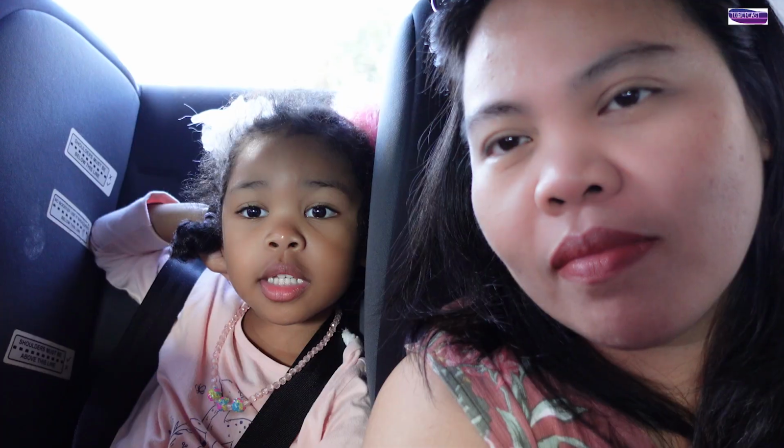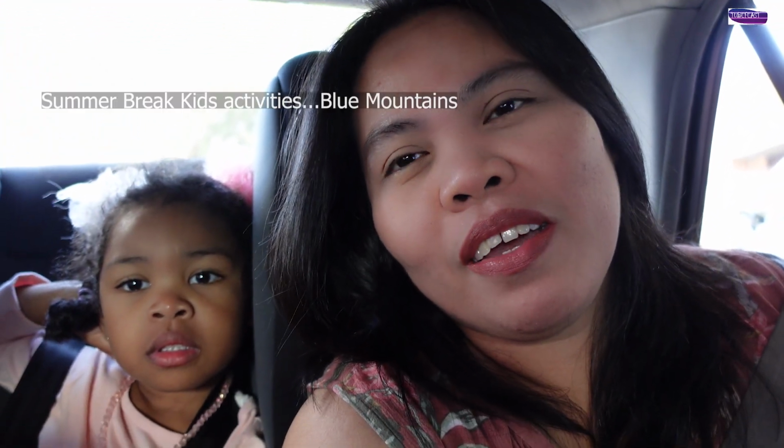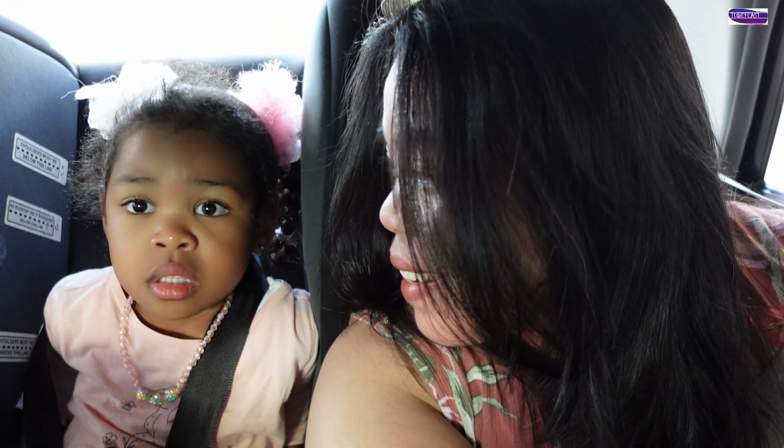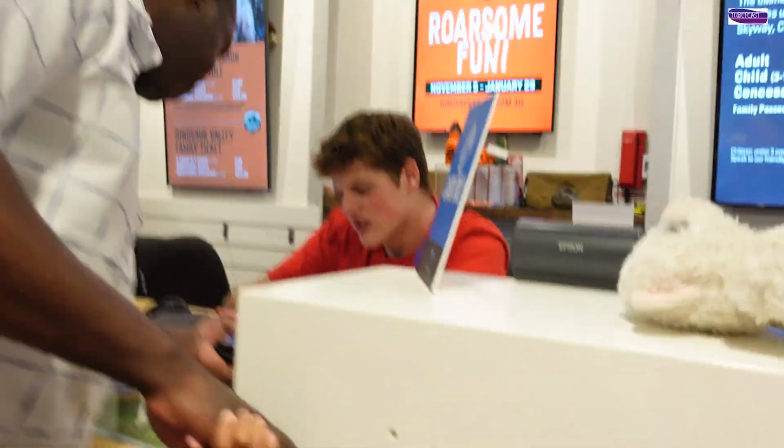And the tapestry here. We're going back to the Blue Mountain today because the last time we went there, the ticket was sold out, so we can't get any ticket to ride in the cable. So today, we're ready to go back. See you guys there. Hi. Hi.